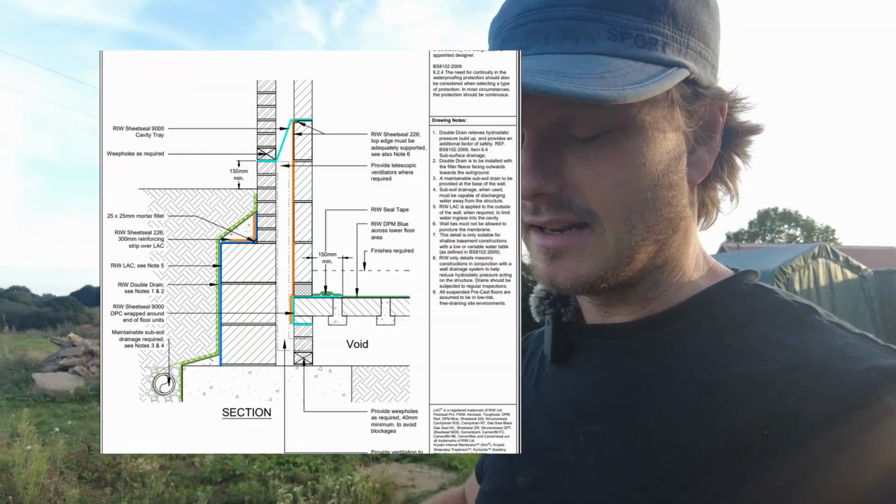Then it got changed to a trench fill and block and beam floor, and that meant that there were no waterproofing details. So when my main contractor went to do it, I asked my architect how we needed to deal with that retaining wall. He sent me over details, which I'll flash up quickly now. Pause it if you want to see any of them.